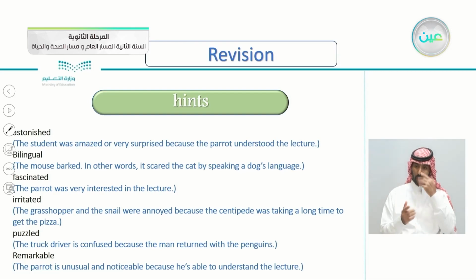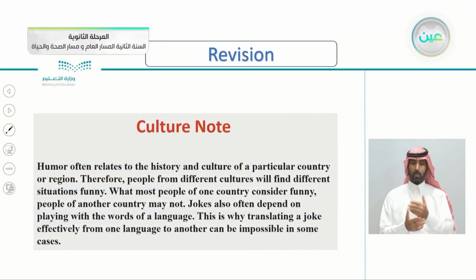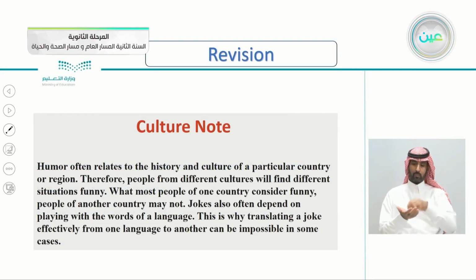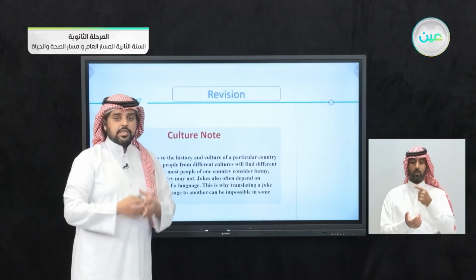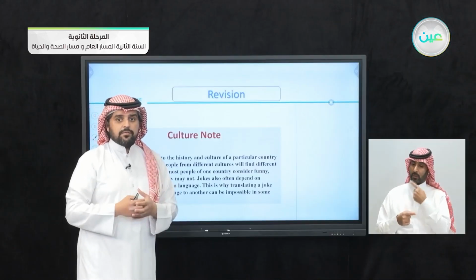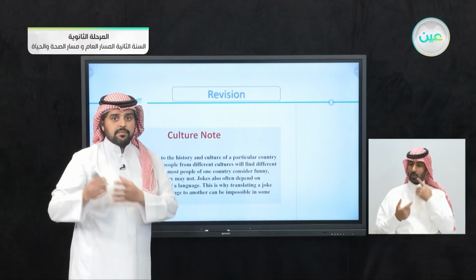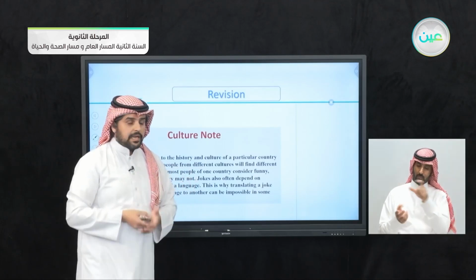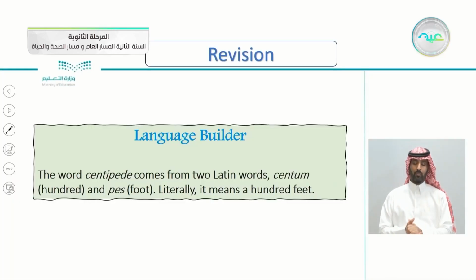Remarkable, the parrot is unusual and noticeable because he's able to understand the lecture. So remarkable means unusual and noticeable. And also we took the culture note here about humor often relates to the history and culture of a particular country or region. If you remember, we talked about jokes and cultures. What is funny in some culture or using some specific language may be not funny in other culture or in another language.